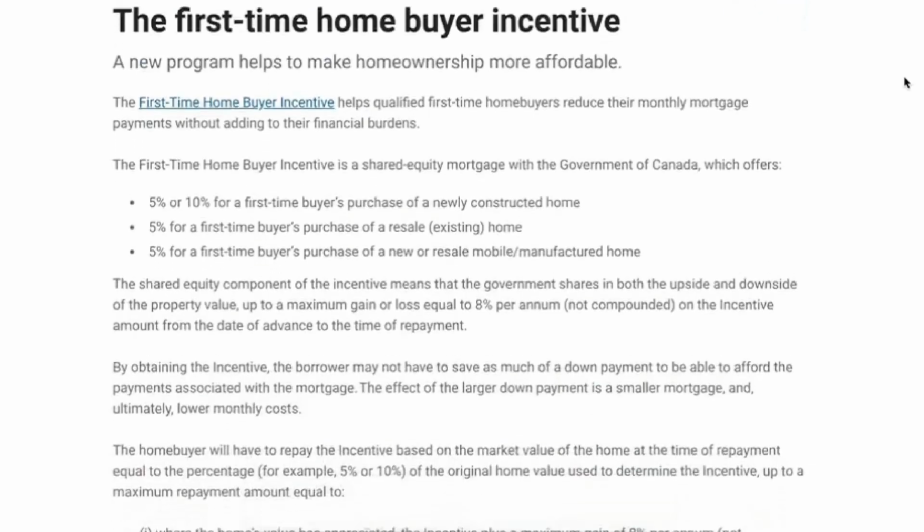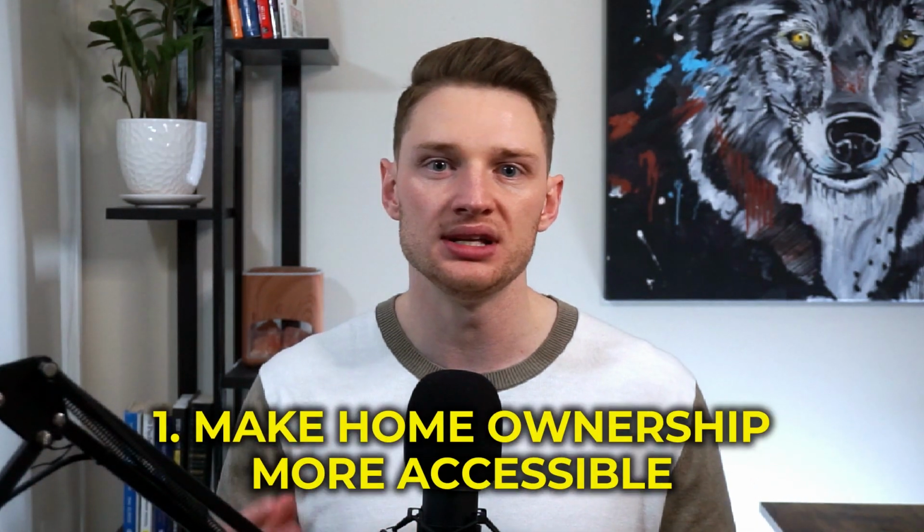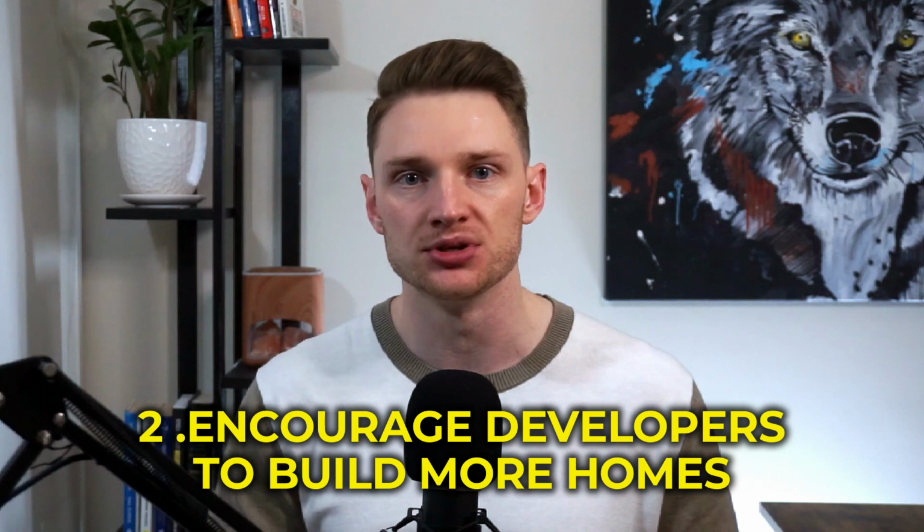The number one incentive you should be aware of is the CMHC's first-time homebuyer incentive. The first-time homebuyer incentive is offered by the Canadian Mortgage and Housing Corporation, and it aims to help first-time homebuyers by increasing their down payment. It actually has two objectives. One is make home ownership more accessible for first-time homebuyers, and two, encourage developers to build more homes to ensure that housing stock can meet with the increasing demand that the incentive will create.